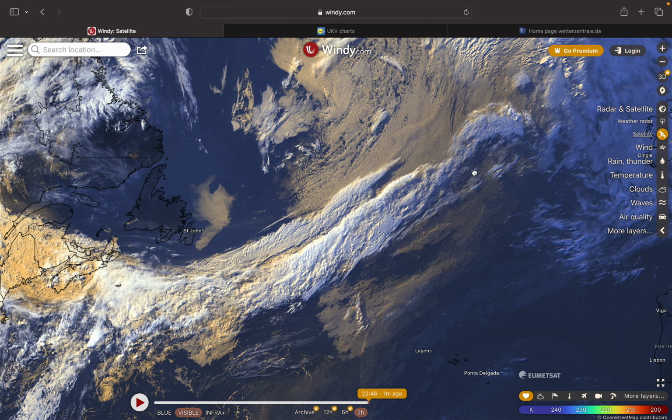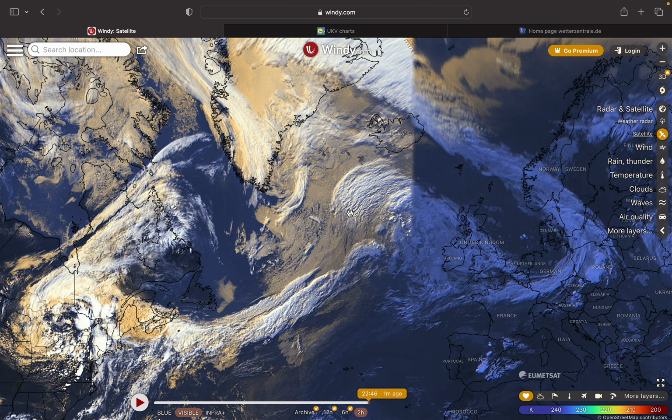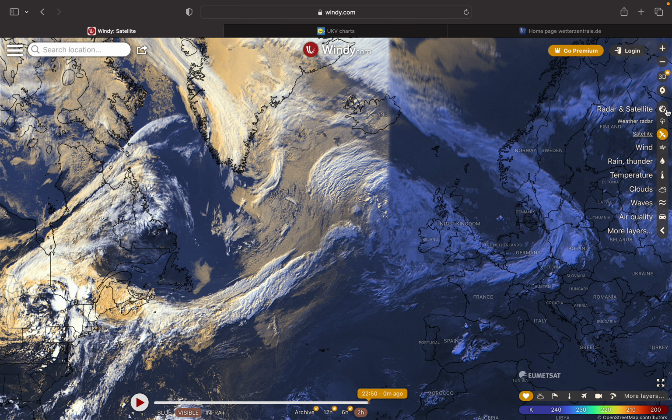And in the Atlantic, we've got a big cold front trailing, and that will be coming through to us tomorrow night into Wednesday. And we've got an occluded front towards the south of Iceland. So this is a classic low pressure system of three fronts: the occluded front, the warm front, and the cold front, and the warm sector that will be with us tomorrow.